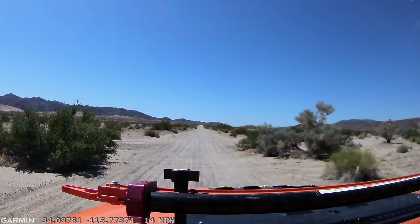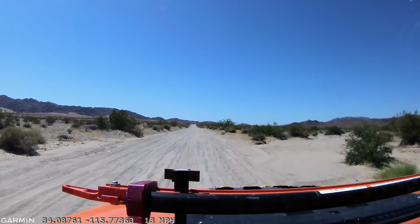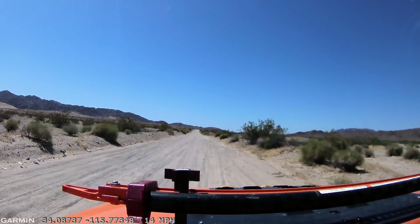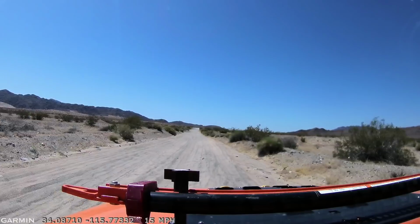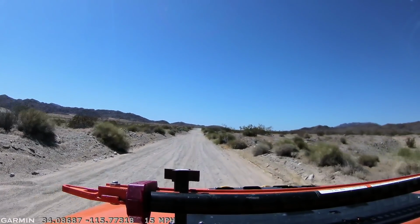walk however many miles through whatever the conditions are that day. As long as you're prepared for that and you make an informed choice to go alone, I suppose I'll give you a pass on that. But otherwise, the number one rule of thumb for off-roading is don't go alone.